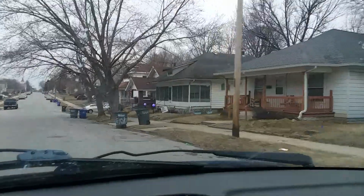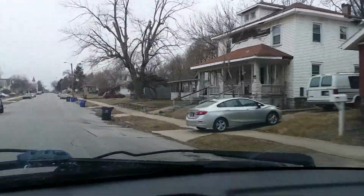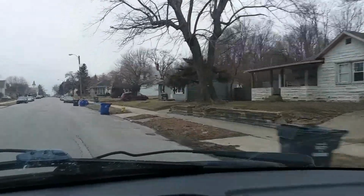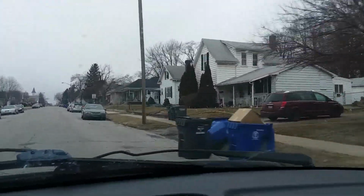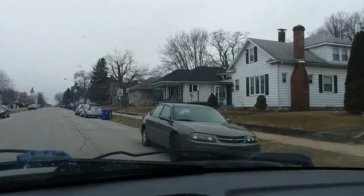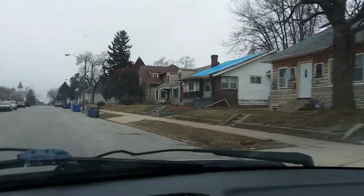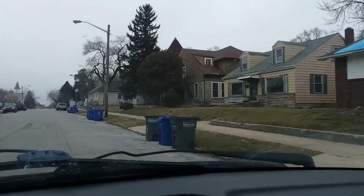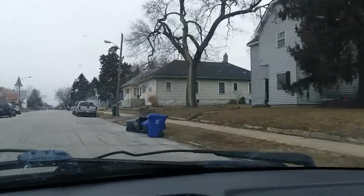Housing prices on this side of town go for as low as $7,000. Now bear in mind, if you spend much less than, I'm gonna say 30 grand for a home, that house is gonna need an extensive amount of repairs. If you spend anything in the single digits, best believe that house is gonna need everything under the sun done to it.